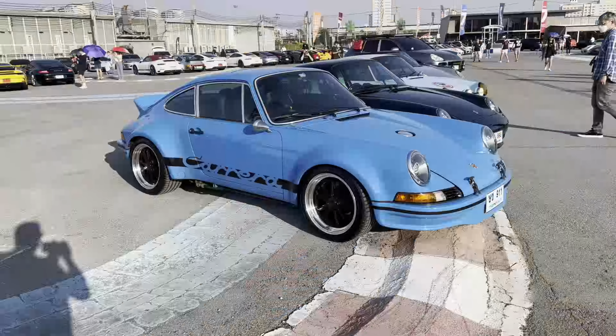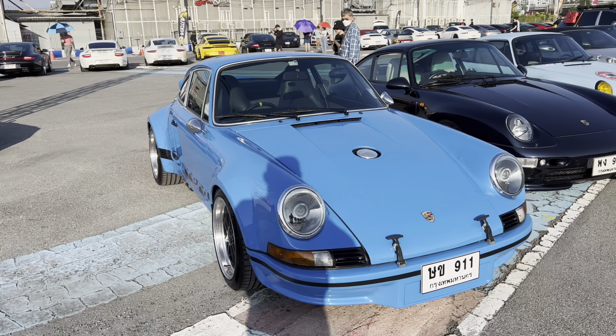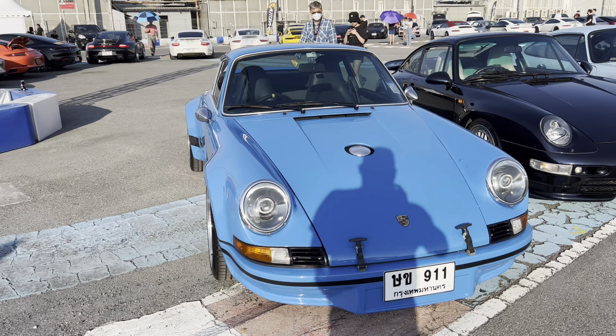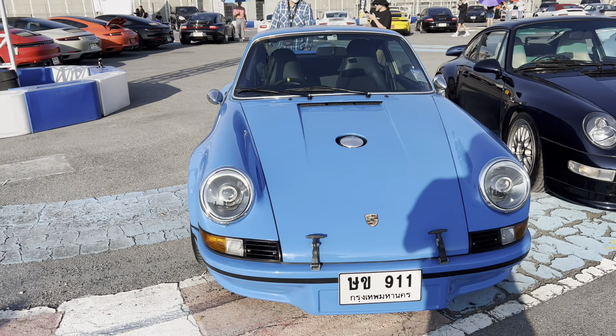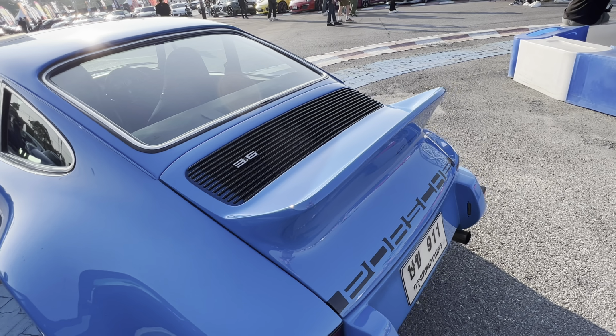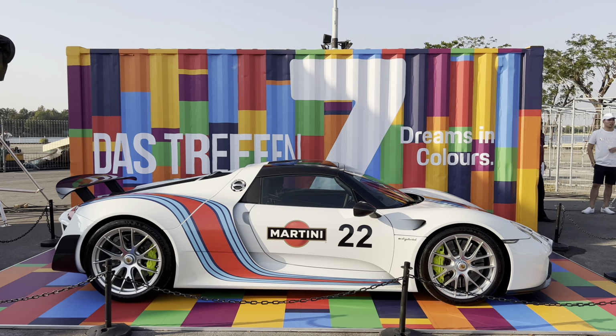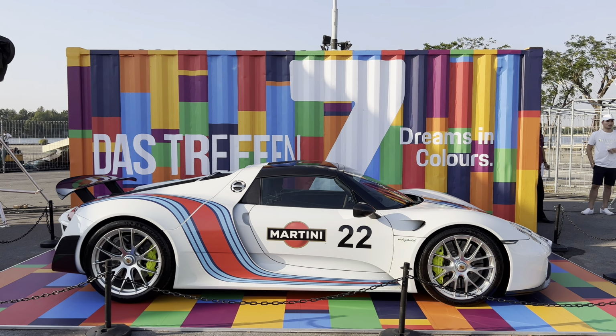Another 911 RS over here, this time in blue. And again, I'm not really sure if these are replicas or not, really hard to say, but I don't care. Love this look. The whole wide body stance and the ducktail in the back is just a very classic representation of the early to mid-70s Porsche race cars. Dreaming in colors is one of the mottos of this show, and the full color palette is definitely well represented here.